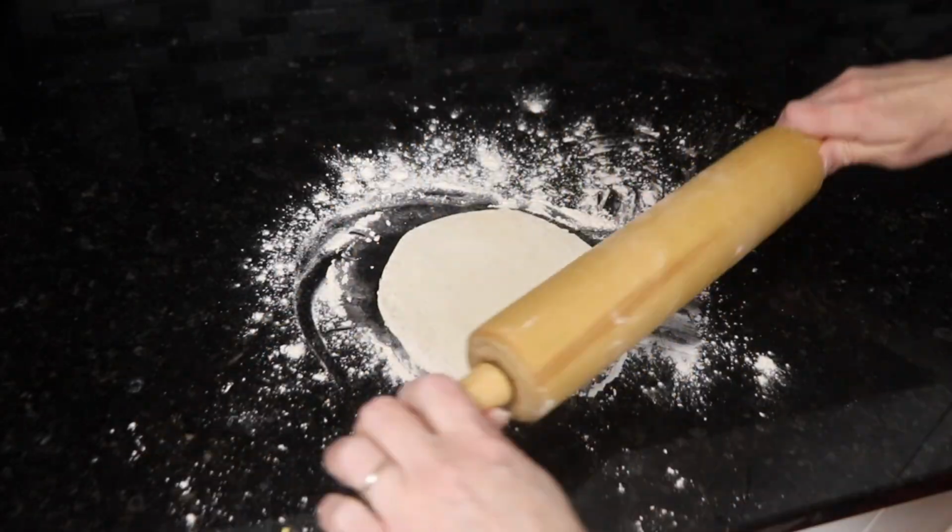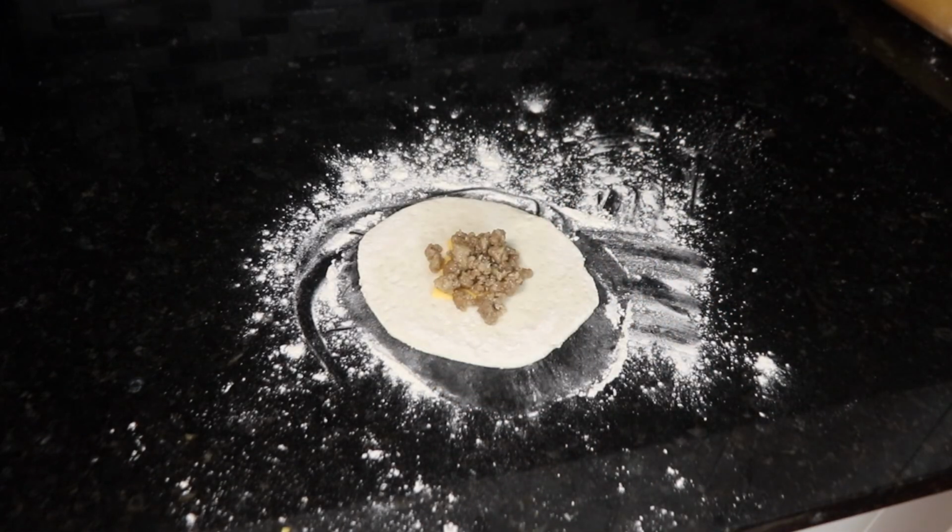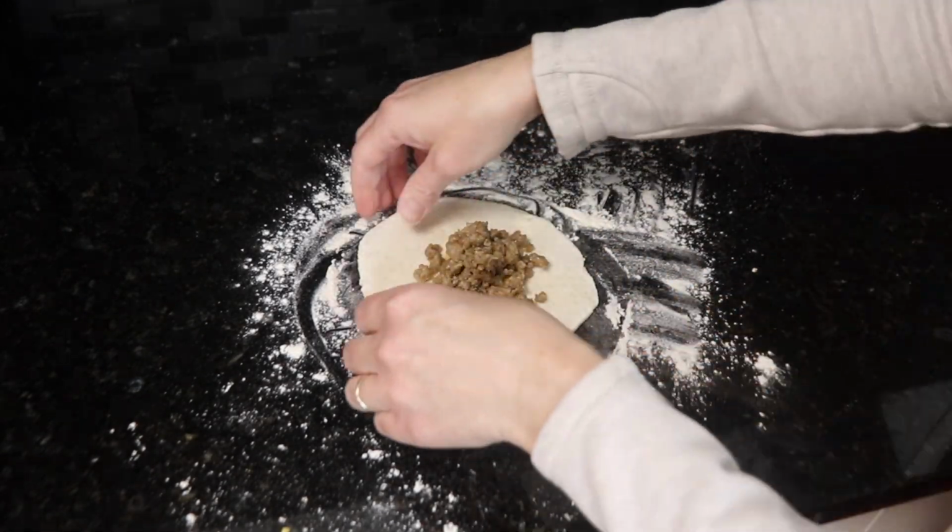Then I repeated that process with the remaining ingredients until I had 8 cheeseburger bites. And of course, you could double or triple this recipe to feed a crowd.